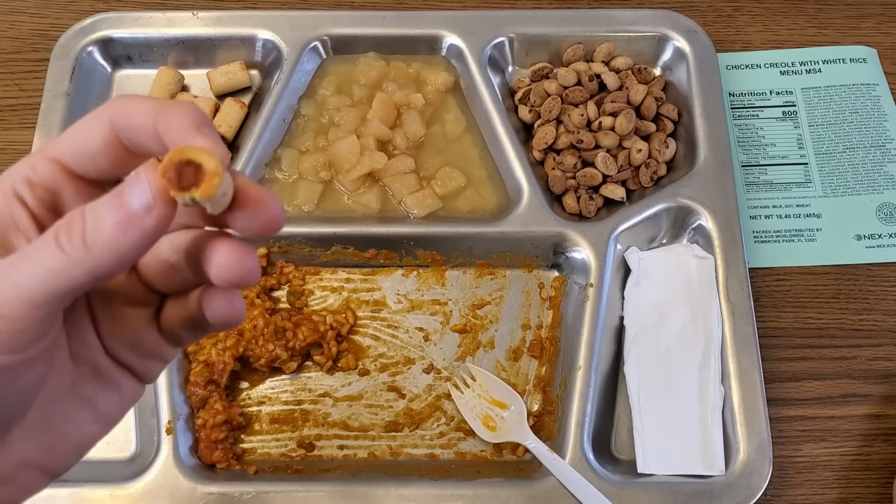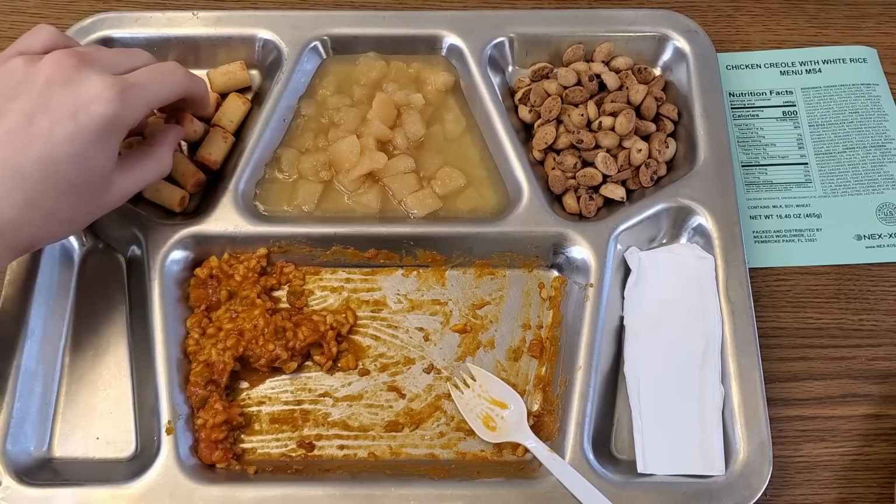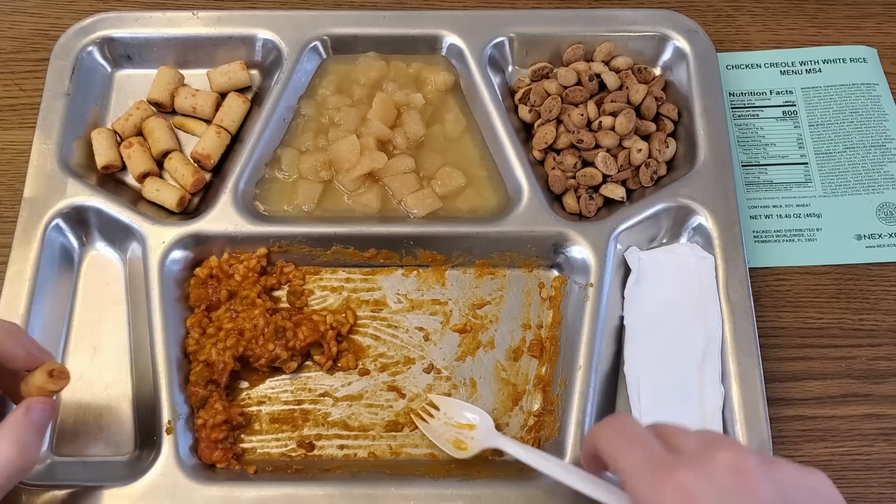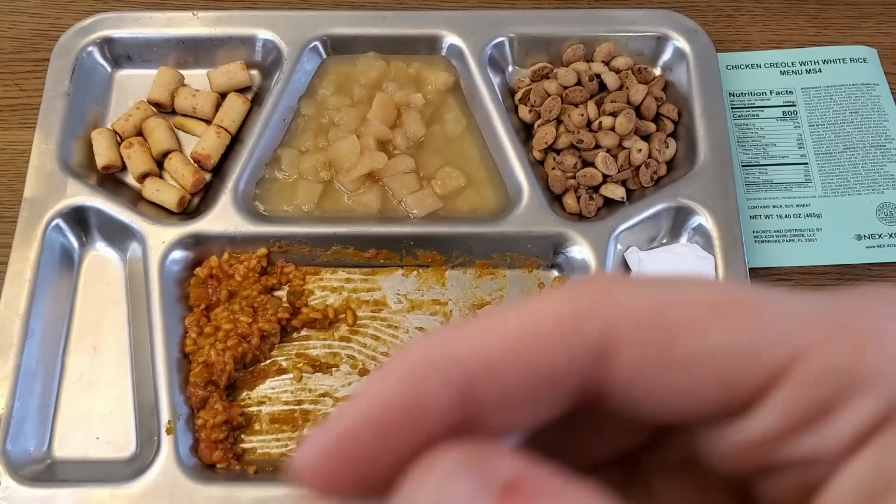That's a force multiplier 10x. Having that little hint of Italian spices that are in these combos, along with the crunch, makes the main way better. So much better, in fact, I'm gonna do that one more time. Oh yeah, I like that.